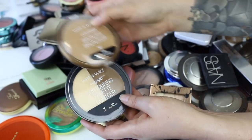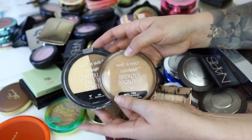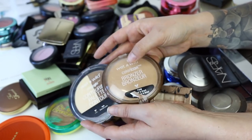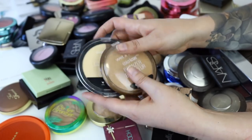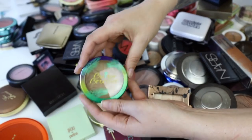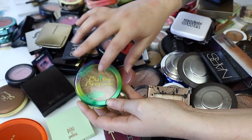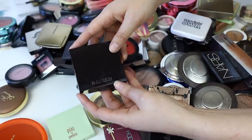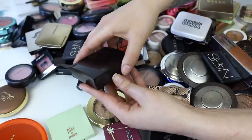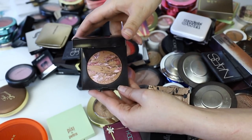I also, along with the Wet n Wild Color Icon bronzer in Ticket to Brazil, I've started trying to use this to see if it's a product that I would like to use. And I think I'm going to pan these this year. Butter bronzer, I cannot stand the scent of. It's disgusting. I am going to give that away or throw that away. Sadly, I bought this Laura Mercier bronzer and it's a really, really nice looking bronzer. Too bad it looks really muddy on me.